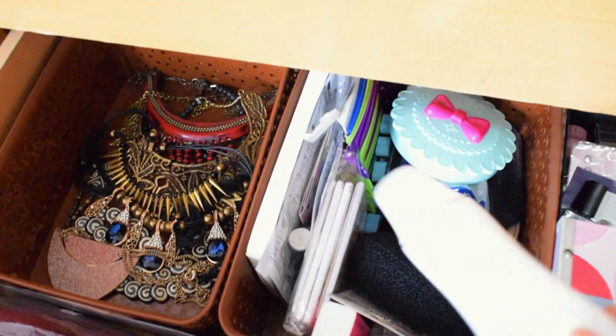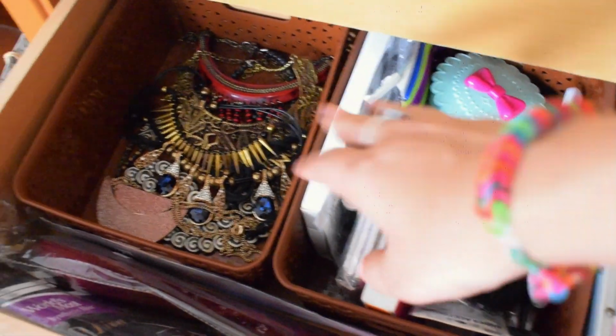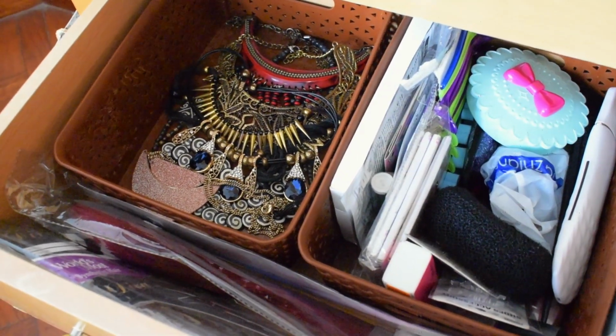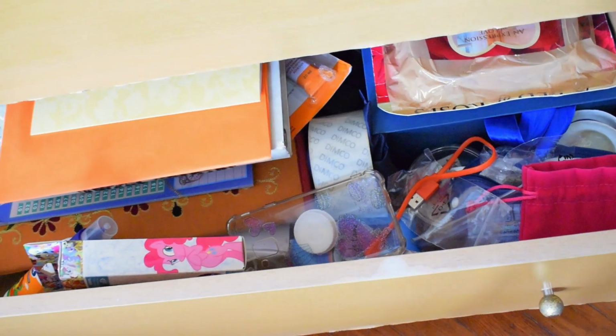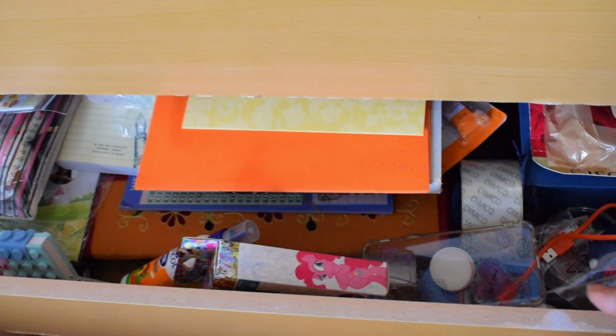Things like my electronic heating sonic face scrubber. Make sure to watch that video. I've got my necklaces here. Not a very practical way to store them because whenever this drawer moves, they move. But you know what? It's okay. Now last but not the least, this drawer just has all of my crafty stuff. So we're not gonna look at that. Let's bring that back. So that was my dresser tour.